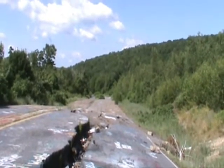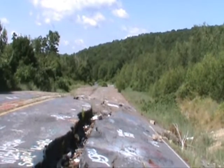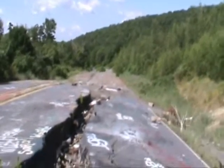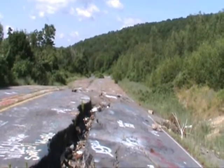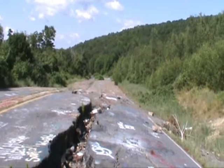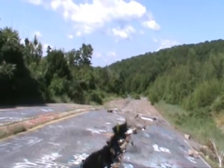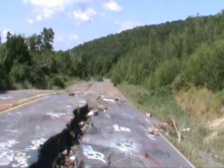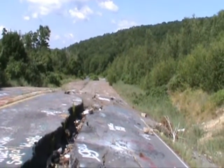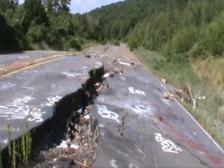This is what's left of the old state route 61/42. I don't know if 42 actually ended at the stop signs and picked back up on 61 or not, but this was the main highway that linked Ashland, which is on down around that bend another 1.5 or 2 miles, to Centralia, which this road's been closed for well over 20 years.